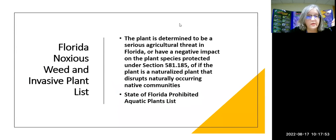The other categories, as I mentioned, are state lists. There's the Florida Noxious Weed and Invasive Plant List. I always like that word, noxious. It's like, ew. This plant is determined to be a serious agricultural threat in Florida. That's where the economy comes in. Or it has a negative impact on plant species that are protected under law. Or if the plant is a naturalized plant that disrupts naturally occurring native communities.